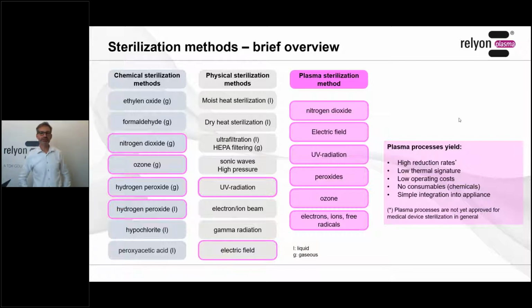Then we have physical sterilization methods. I think the most common is many thousand years old. As long as we know human beings, cooking is something that is done every day, and it has been one of the major factors of growing wealth, and it's just to protect ourselves from food that we collect in nature and to get rid of the pathogens there by just cooking it and heating it up with moisture and water. We have dry heat sterilization. We can also filtrate. That is a very effective tool. And in fact, wearing a mask is nothing else than filtrating the aerosols away. Sonic waves, high pressure, UV radiation, electron beam, gamma radiation, high pulsed electric fields. All of these methods are used.